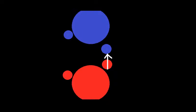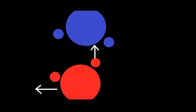Now, if Lomachenko were to move to the inside slightly, we see here in this picture, now that he has moved slightly towards the inside angle, his lead hand now has a clear pathway to his target. In this case, it's Linares. And that's because he moves slightly over to his left, or to the inside.